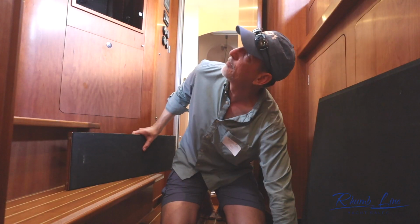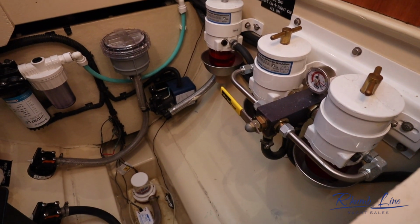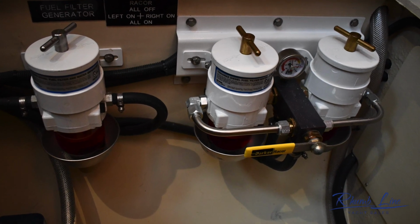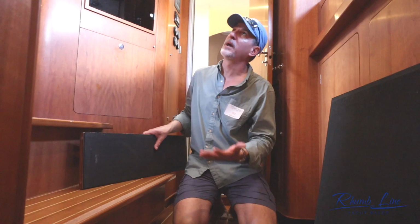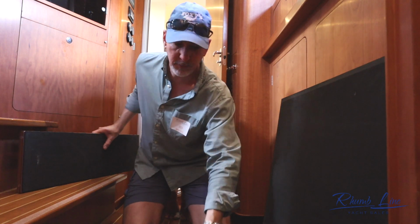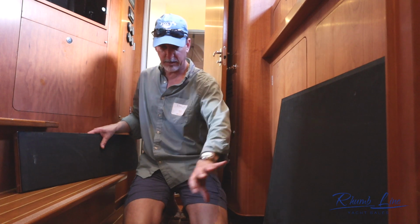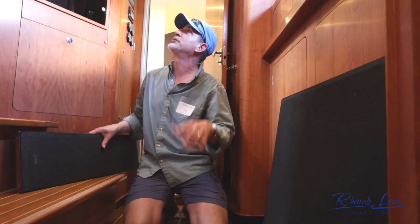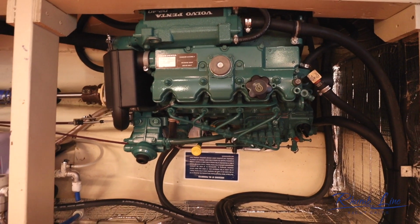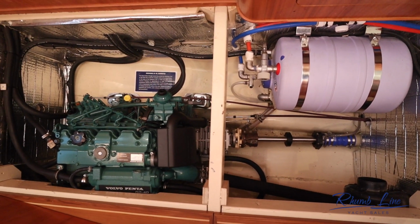This is the fuel filter for the generator. These are the fuel filters for the main engine. The reason there are two is because the most common cause of an engine stopping unexpectedly is bad fuel. The filter gets clogged, then you can come down here, throw that switch to switch to the other clean filter that's already plumbed in line, ready to go. Start your engine again. The transmission here is a simple forward reverse gear manual transmission. There's no hydraulics under anything, very simple one.